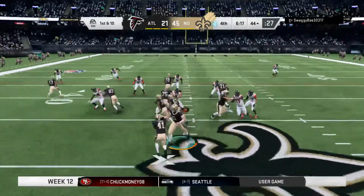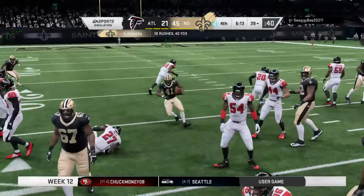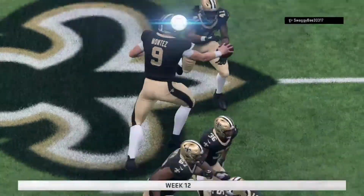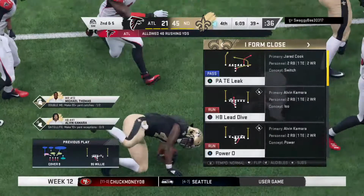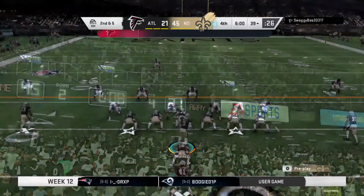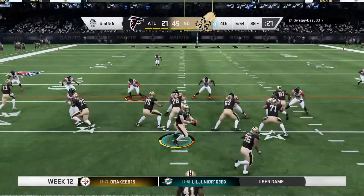A 10th carry for Kamara. 5 yards on the carry. Good pickup on first down. Bottom line, they want to keep this clock rolling, so they'll take that one right there. They just want to keep falling forward, and they want to put the onus on the big fellas up front in order to bring this one home.